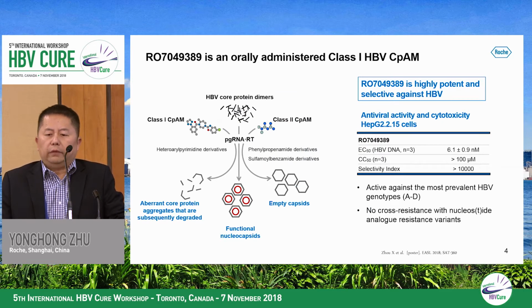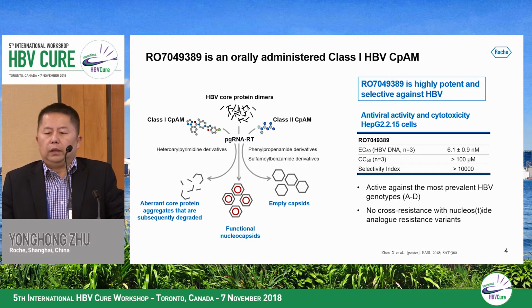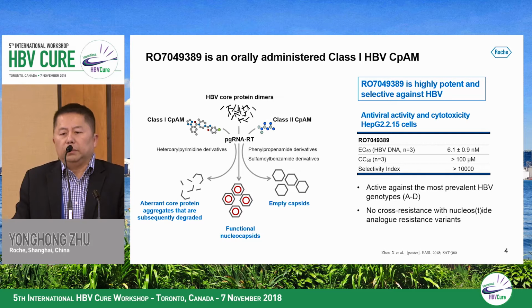So RO7049-389 is an orally administered class 1 HBV CPAM. What you can see is HBV core protein dimers, basically, assembling to get into the functional nucleocapsids. There are two different ways to interrupt this process, one through the class 1 CPAM, another through the class 2 CPAM. The class 1 CPAM can trigger abnormal core protein aggregates that are eventually degraded. The class 2 can form empty nucleocapsids, so without a functional, basically, viral particles.